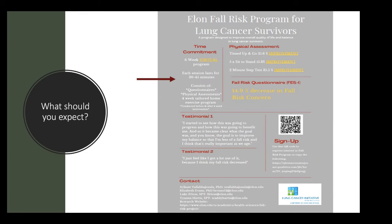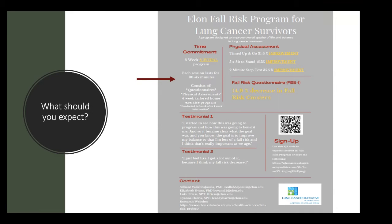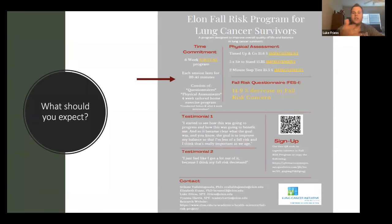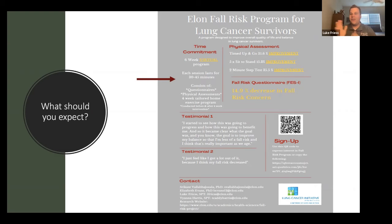What this program requires is an opportunity for you to set your physical assessment baseline. We look at qualities of strength, of power, endurance, and function. And if you are willing to, we have questionnaires that help in a research manner, but they also look at your quality of life. They look at your cognition, anxiety, depression. They look at your general overall function and just all of those aspects. I could go into details, but they would probably drive you mad to hear all of them.